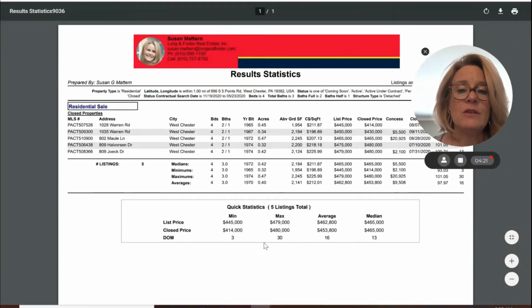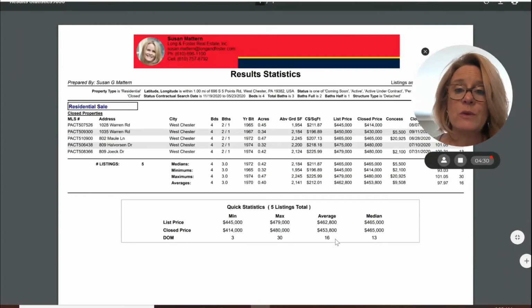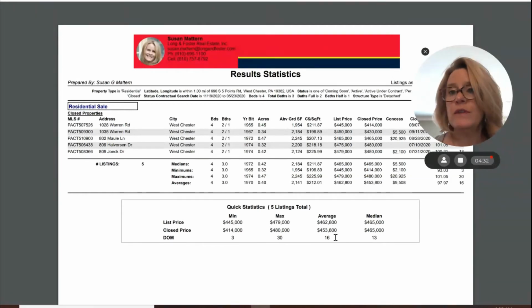And then you can see days on market. I always look at the average. I take the average, and list price was $462.8 and closed price was $453, almost $454. And then here's the median price too. So if you were to list this house today, it should be on the market about 3 days to 30 days from the time that we accept an offer.